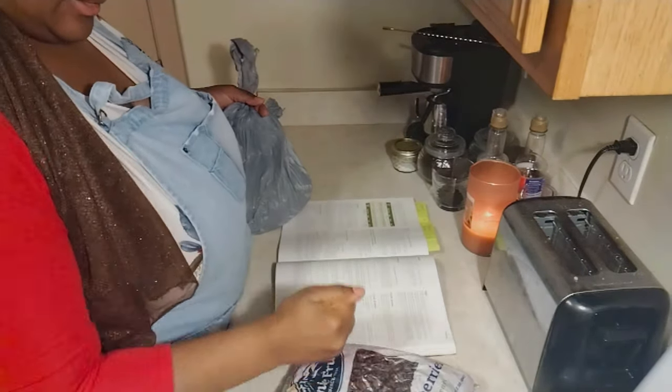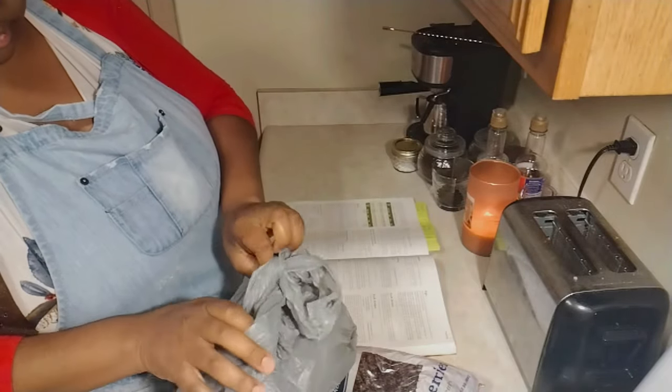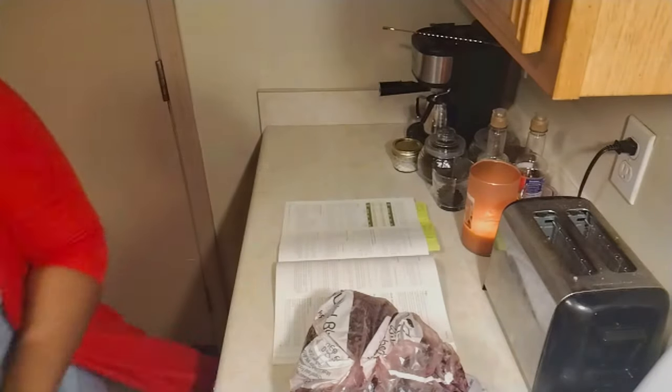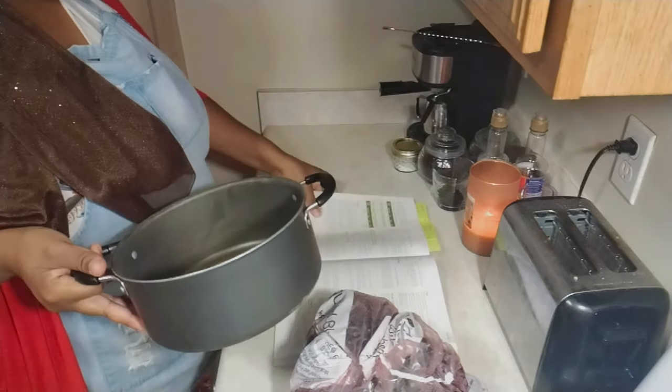I had some frozen strawberries in the freezer that were gifted to me by my sister in Christ. And so I needed to get them out of the freezer to make space for other things, because I do have a grocery haul coming up this month. And so I wanted to make sure that there was space for all of the food that will be going in there.